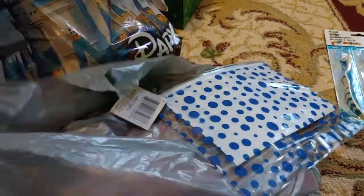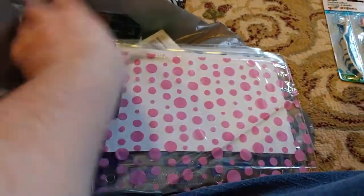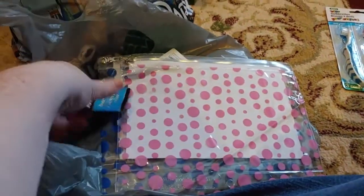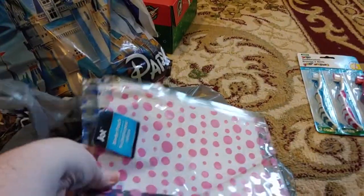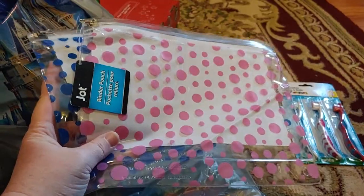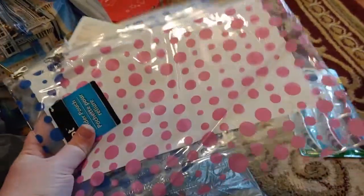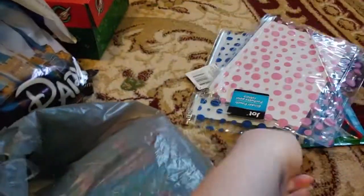So we got each of them a little pencil holder, so that they can store their pencils and whatever types of school supplies they have, so that they're all in one nice little place.